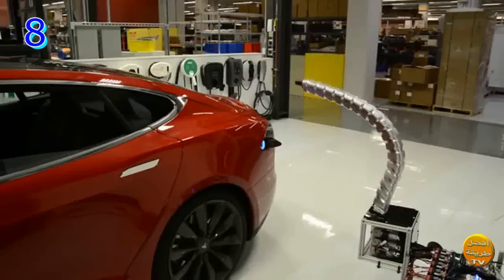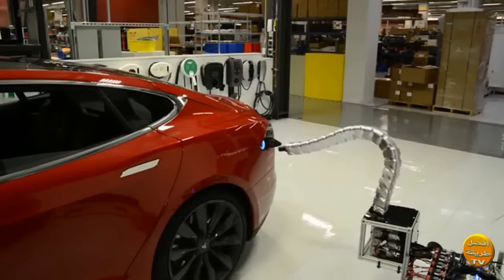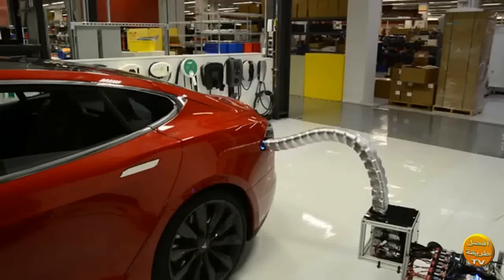Arm charger. Fitting with a multitude of different functions at the tip, supporting up to 6 kilograms of equipment.